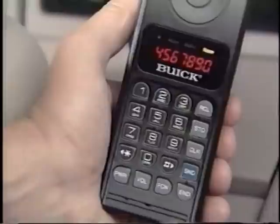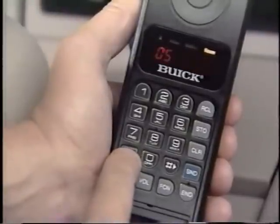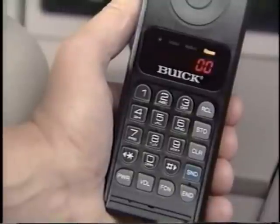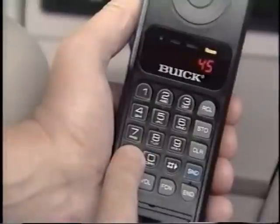And finally, enter the carrier group ID number by pressing the star button 6 times. After the 00 display, enter the group ID number. Complete the programming by pressing the star button until 01 shows in the display.